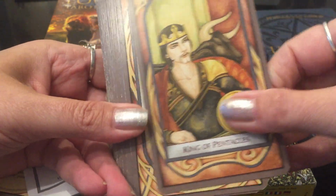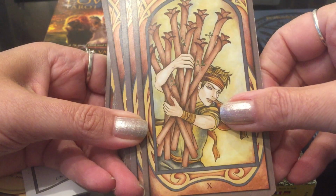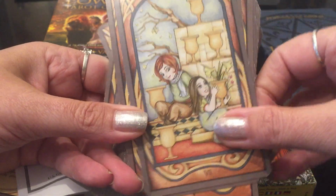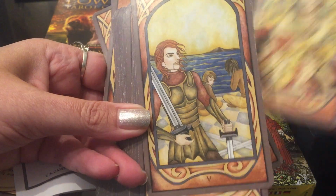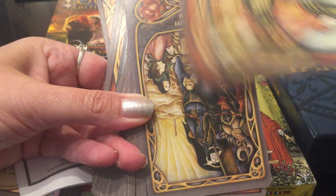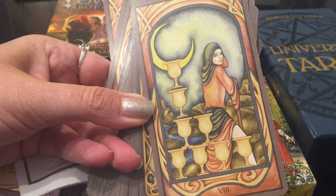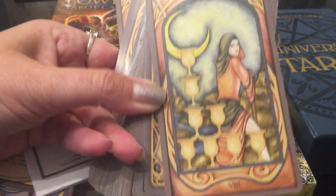This is definitely a go-to deck and one of my favorite decks, and I don't even know how I found this either. But it instantly matched me, and I get really intuitive readings, I think, because it is soft. It is very gentle, is what I want to say. It's very gentle. And there's something about that.